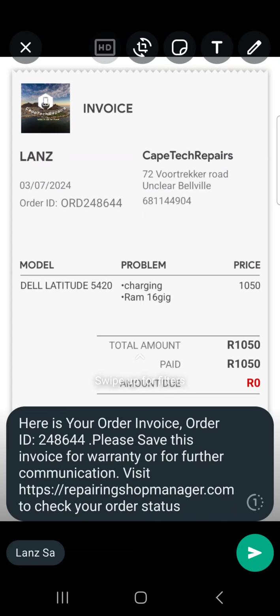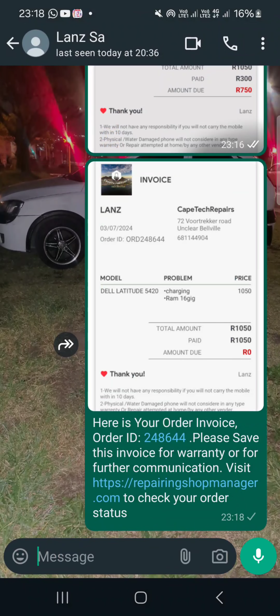It will bring the template of the invoice. So amount was 1050, paid 1050, amount due 0. So it calculates everything for you. There you go. Here is your order invoice 248644. Please save the invoice for warranty or for further communication. It literally has got everything that you need.